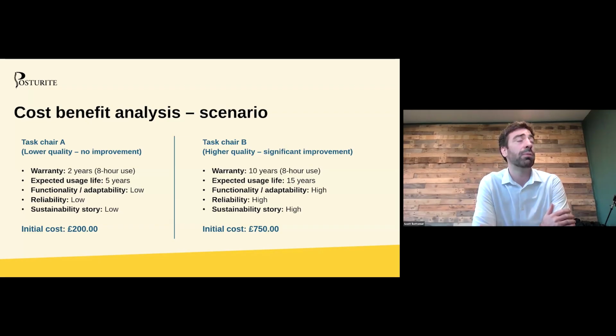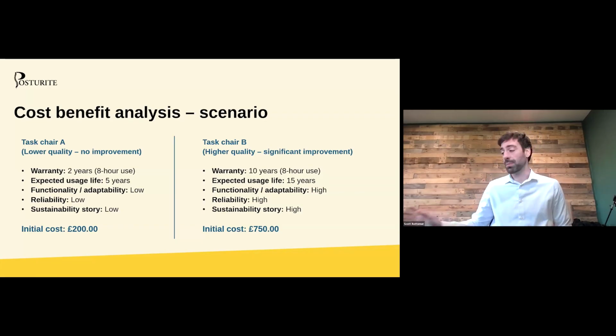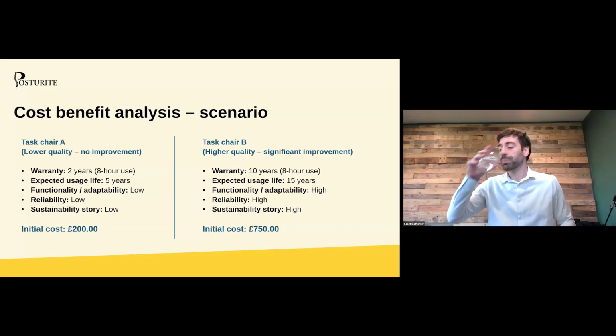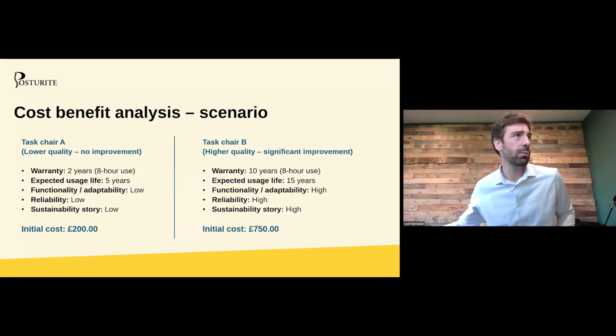Reliability is high, so there'll be little to no need to repair that product if, again, treated appropriately in that space. And the sustainability story is high. But the initial cost there might be £750. Again, ballpark figures. Next slide, please.